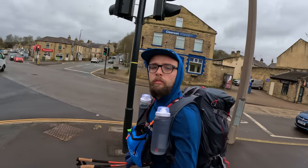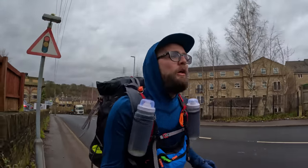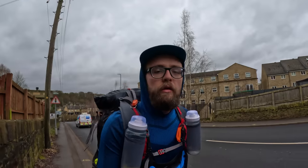Bailiff Bridge. See, I'm used to walking about like this in the Lake District and obviously the remote areas, but on this trail every now and then you've got to go through little villages and towns and whatever. Obviously people are looking like, what the f*** is this guy doing?